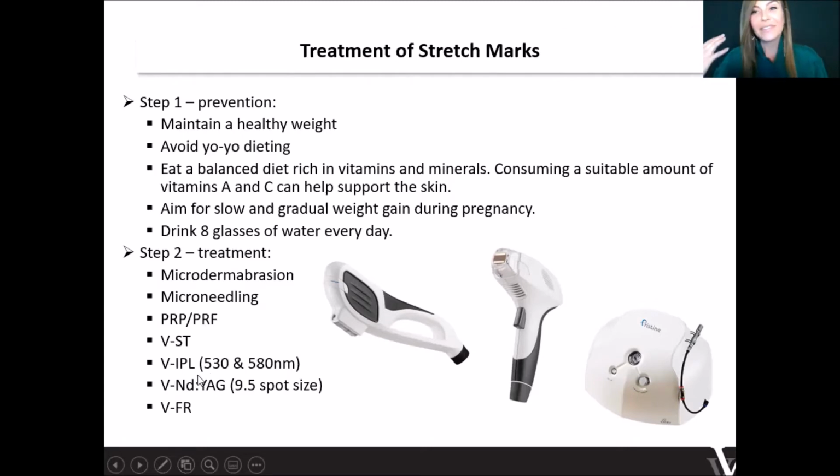You have a lot of different technologies that can treat stretch marks. So the VST, bipolar radiofrequency, stimulates fibroblast cells. That's what we need. We need to get collagen in the area. So the VST works. If you're just going to use the VST, I highly recommend, if you do microneedling, to pair it with the VST because stretch marks are one of the hardest things to treat.